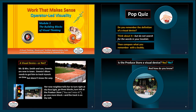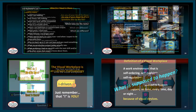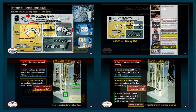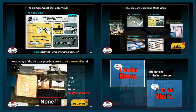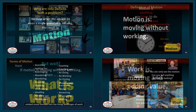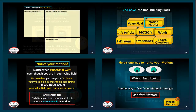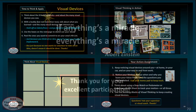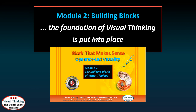Through hands-on exercises and many, many examples, the 68 fully narrated, fully animated slides of Module 2 define each of the core elements of visual thinking, describing what they are, why they are important, and how to put them to work. As your associates learn about and apply the 8 building blocks, their understanding grows, and they invent visual solutions to chronic abnormalities and remove real-time struggle from their daily work. Module 2 sets up the foundation for the remarkable range of visual improvements that will follow.